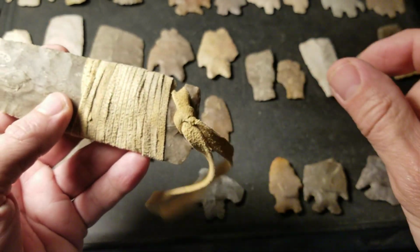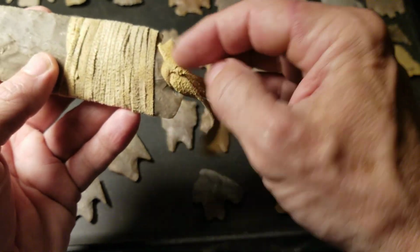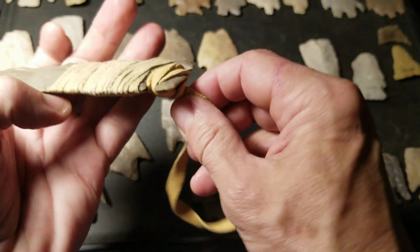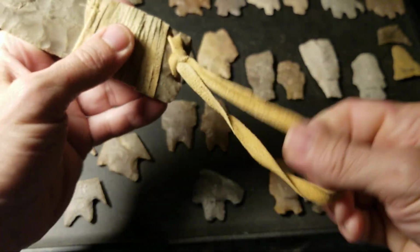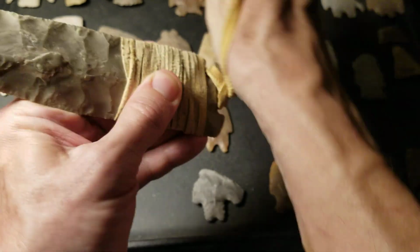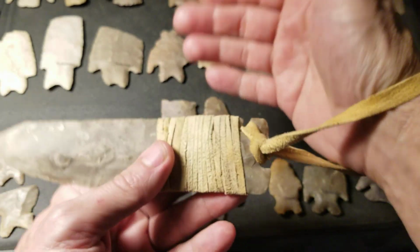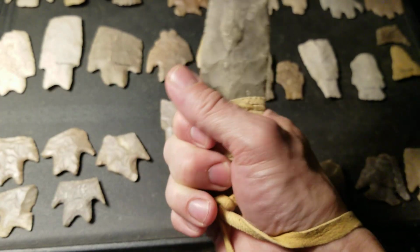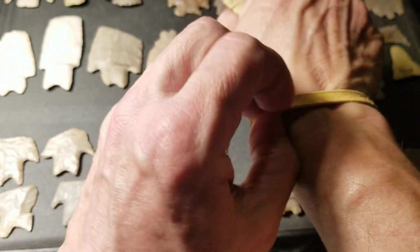You can cut out from the middle of a hide a loop or a circle, right? And there's no knot in it. It's just a loop. And then I just stuck it on here and cinched it tight and made sure it was fairly snug on my wrist as a lanyard. And I think I can use it pretty much all day like this as a butchering tool.